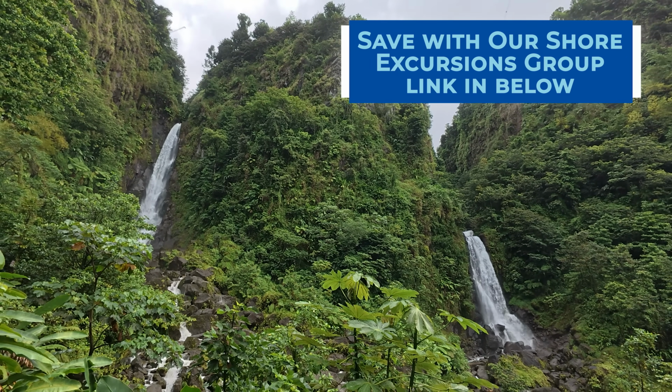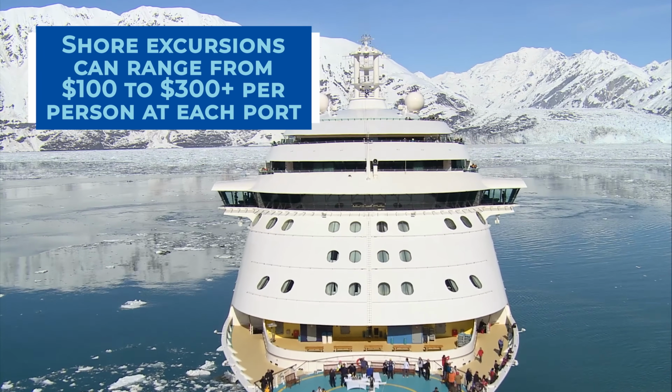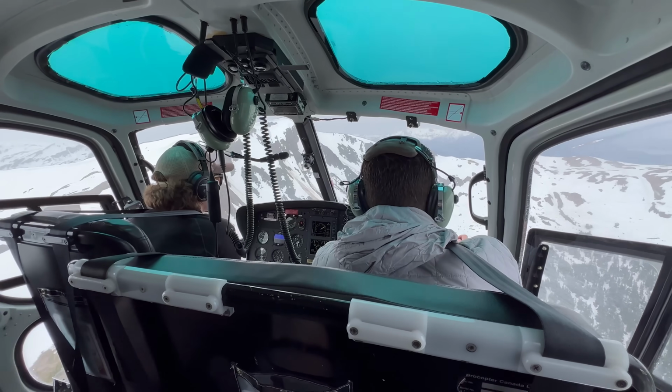In our experience, shore excursions typically range from around $100 per person to $200 or $300 per person, especially in certain regions like Alaska, which have very unique and sought-after excursions.